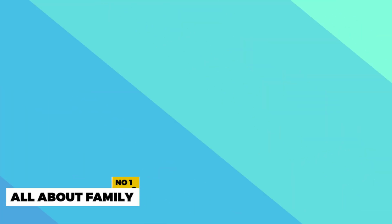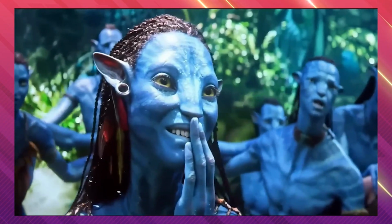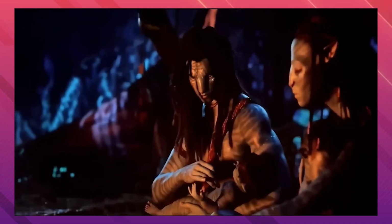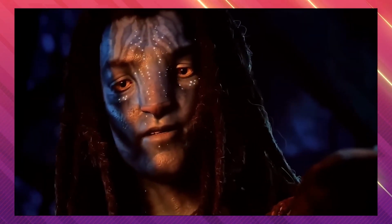Number 10. All about family. Avatar 2 is simply about family, the Sully family. This sequel will take off from where the original Sully created a family 15 years ago. With the enemies invading Pandora again, this movie will be about surviving as a family.